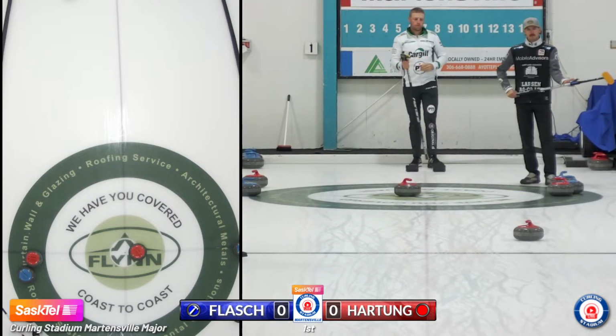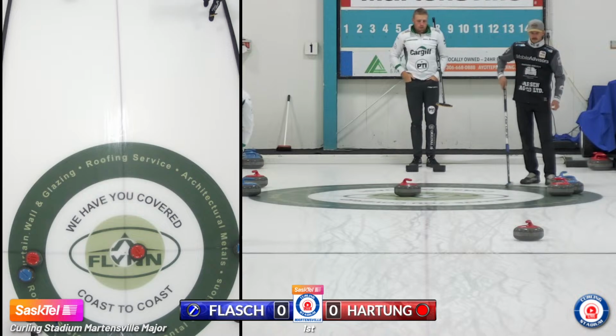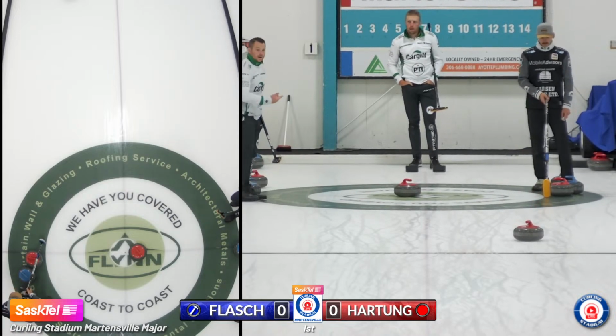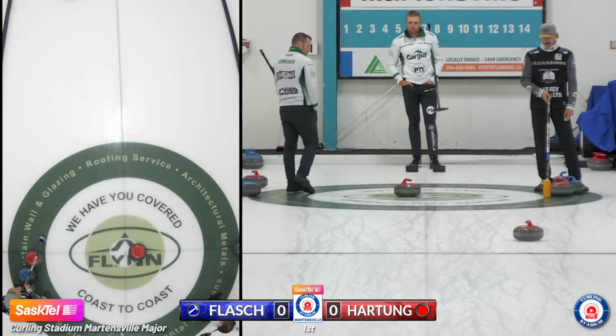Kody Hartung is backed by his brother Tyler at 3rd. New to the team this year at 2nd is Brady Scharback. And Brady Kendall plays lead.